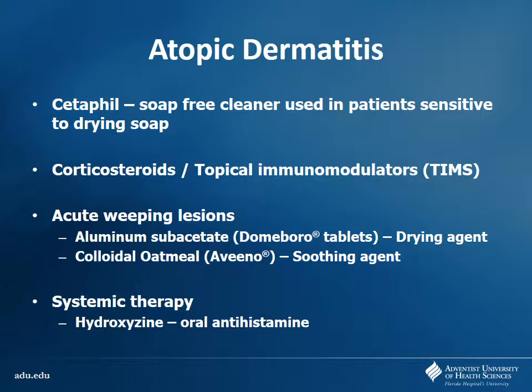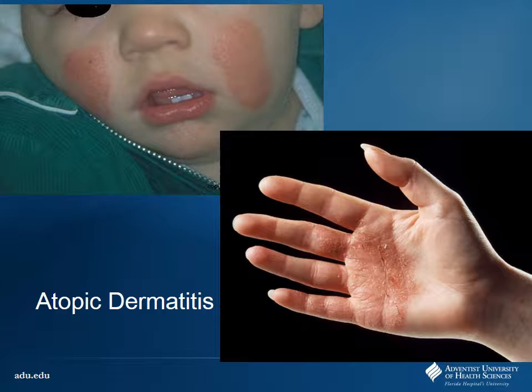Hydroxyzine, again, we'll talk more about this when we get to that ENT section. We're talking about oral antihistamines, but that's one you can use to help deal with some of the itching and things like that. Some pictures of dermatitis there.